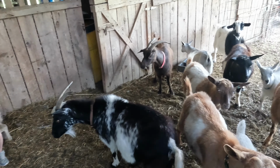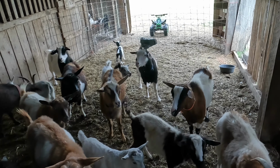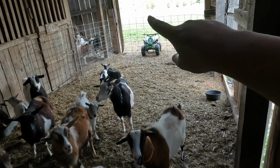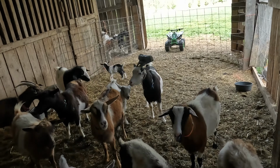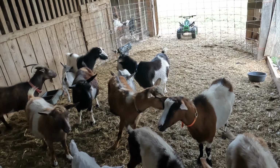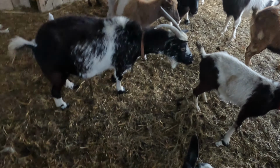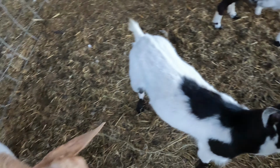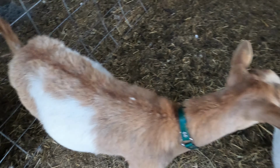Yeah. We have all of the goats gathered up here. Despite being out on fresh pasture that's not had animals on it for a while, I have a lot of unthrifty does. You'll notice here, just a lot of them are not as full as what they should be.